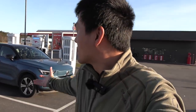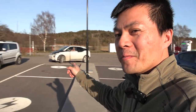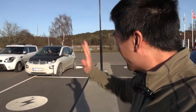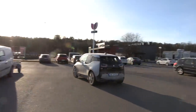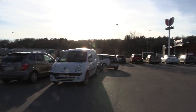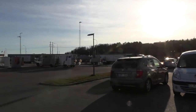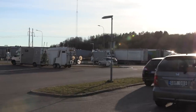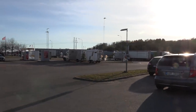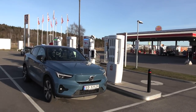So you see, it seems like the navigator, oh, by the way, that guy is a follower with an i3. It's a Norwegian license plate. It's a 94 amp hour or 33 kilowatt hour i3. He's going from Norway to France with a freaking i3. He said he's trying to reach Trelleborg and then he will take the ferry over to, I don't remember, Gedser? Well, it's in Germany, yeah.